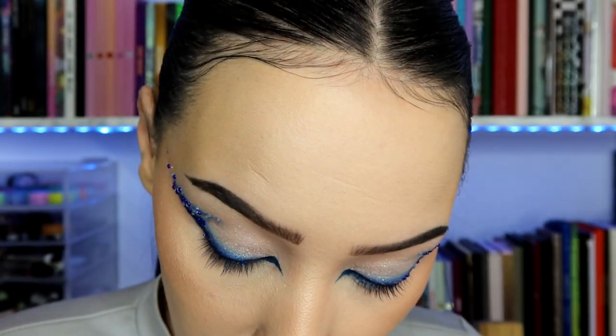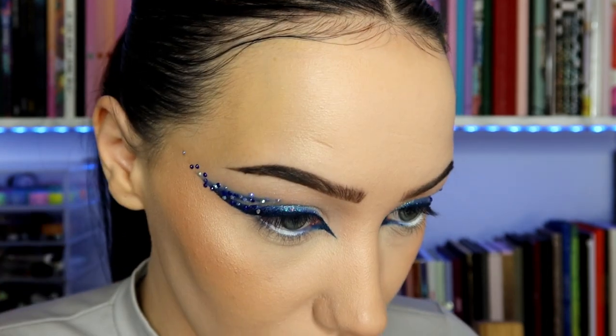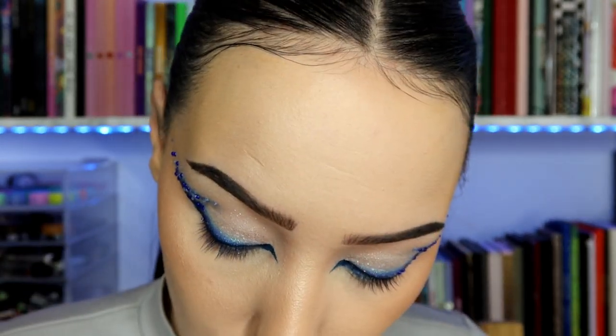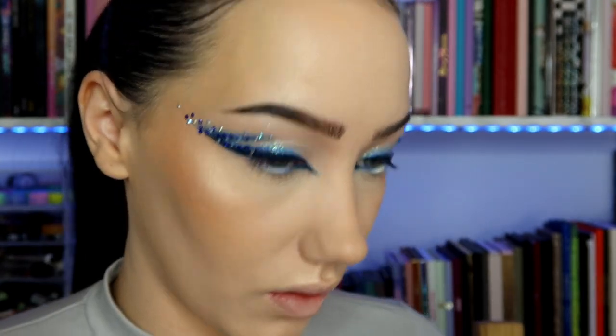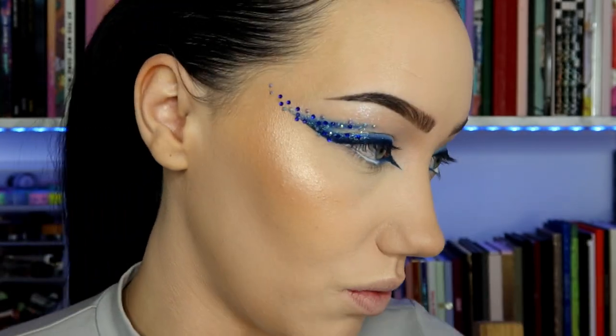Yeah, it's not gonna completely match the other side because I'm not trying to place them all exactly the same, but whatever. Okay, I mean, that's fine. That's what the other side looks like. That's what that side looks like. They're going up at the same kind of angle. Right, yeah, let's put a lash on and then I think we'll be almost dandy.